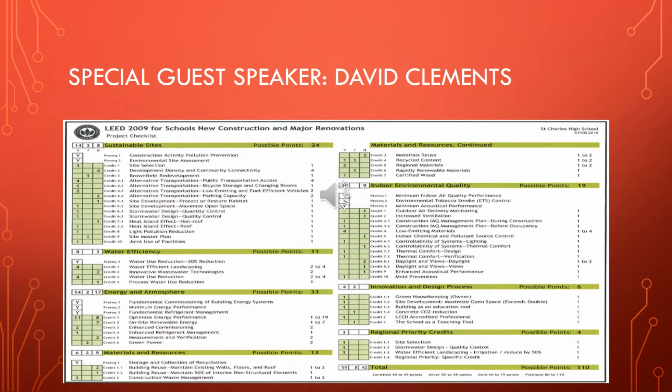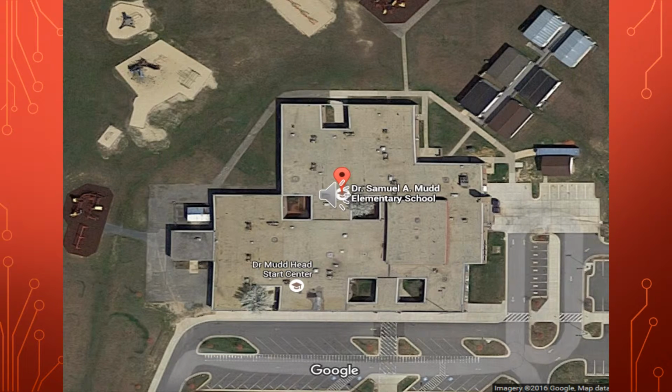This is an example of a LEED worksheet he uses to ensure buildings are energy efficient. This is one for St. Charles High School, a LEED certified silver school that opened last school year. This is a satellite view of our current school. The school was built in 1967. It is in desperate need of additions and renovations. Those buildings in the top right corner are trailers that we use as classrooms because we need more space.